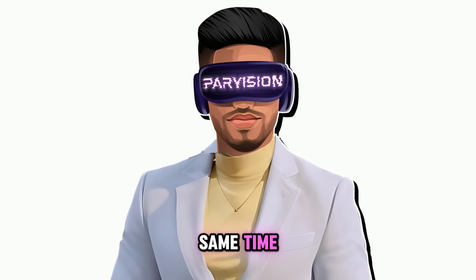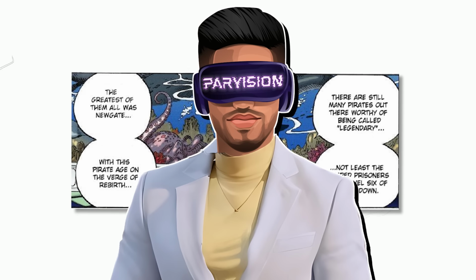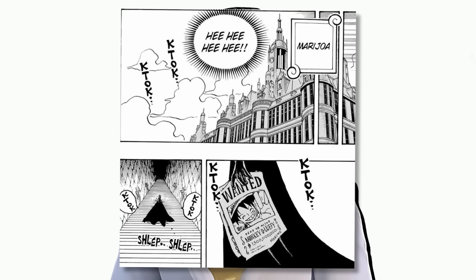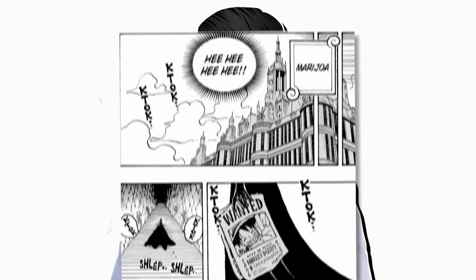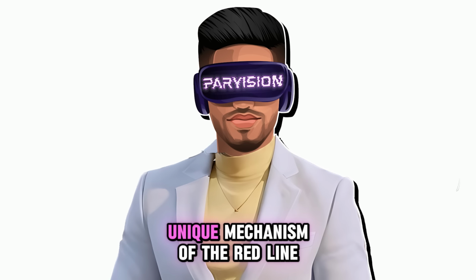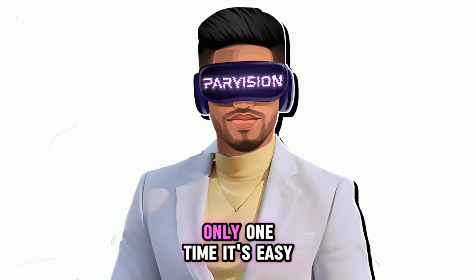And at the same time, I think this has to be separate from the Red Port, because we have seen the Red Port multiple times and it gets introduced as separate from Mer Joie, whereas Kong's office was said to be elsewhere on Mer Joie, and this is the same thing that was done when Imu started descending those steps to the frozen part of Mer Joie, that the narrator box simply said Mer Joie without any specificity. So from multiple angles, I think Kong has an office that Oda used in such a subtle way to show us a very unique mechanism of the Red Line, with a character that realistically showed up only one time.